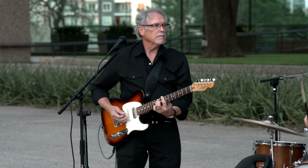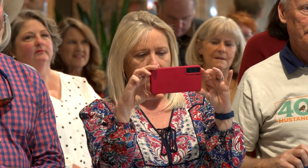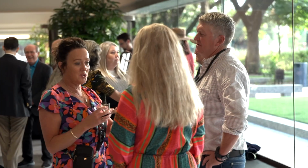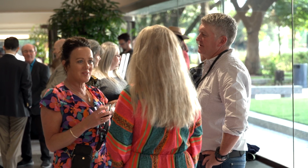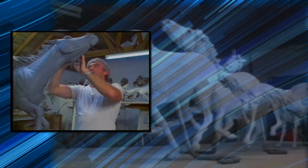Mustang Sally. Before this outdoor gathering, guests heard from speakers, including those close to Las Colinas visionary Ben Carpenter. Mr. Carpenter found his perfect team in Robert Glenn, who is one of the greatest sculptors the world has known. Robert Glenn died last year. His children traveled to Irving for this celebration and shared their memories of the time their father spent creating the Mustangs.